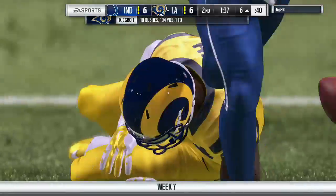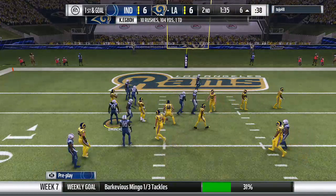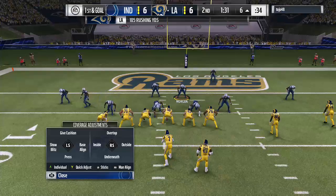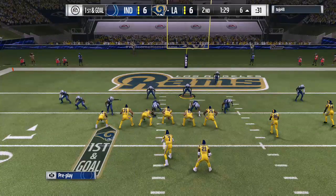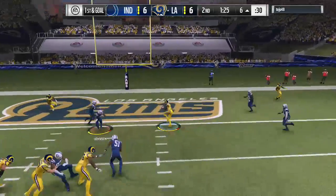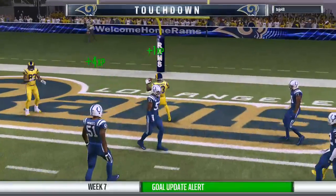The defensive line, though, they've got to figure out a way to out-leverage the guys up front because the offensive line is winning at the point of attack. This guy's well on his way now to a big game on the ground. It's another good run there. Puts him over the century mark in yardage. And he'll get into the end zone.